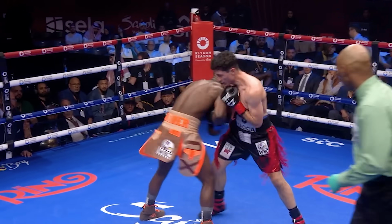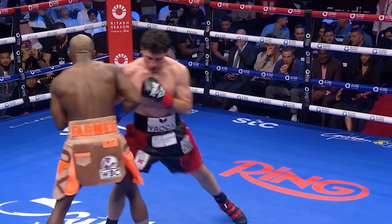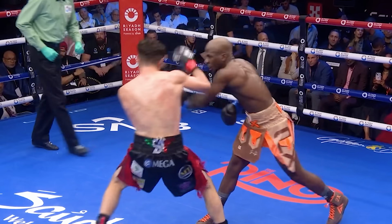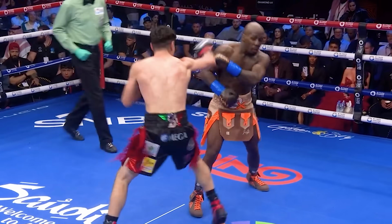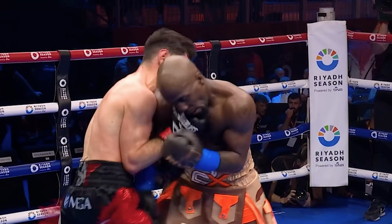Good power shot. Farmer was doing good now, because this could be Tevin's last chance. Good defensive-minded southpaw. Shakur and Tevin fighting very good. The first instinct should be block what's coming and come back with Farmer. See, Zepeda's throwing a lot of shots, but he's got nice body work.